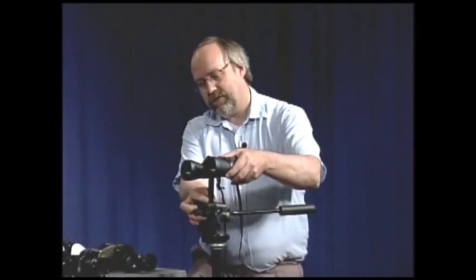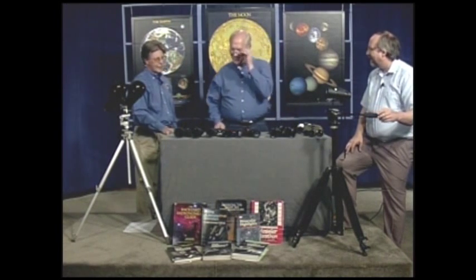I see. So to go higher than 45 degrees, it would be a good idea to perhaps have a blanket on the ground or a chaise lounge that you can recline in? That's right. And I take the binoculars right off the mount and just do it. I can get up to about 60, 65 degrees before I start having neck problems looking up at the sky.